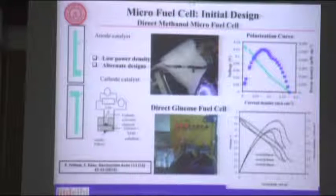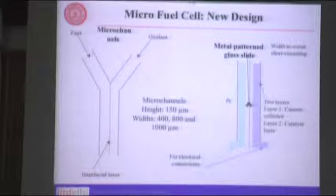I said that in the normal cell we got such good results. In the micro fuel cell with this design we did not get good results. Here we got about 1.4 microwatt per centimeter square, which I talked about, which is millimeter scale. This was a micro scale, but we got very bad results. Then we changed our design.